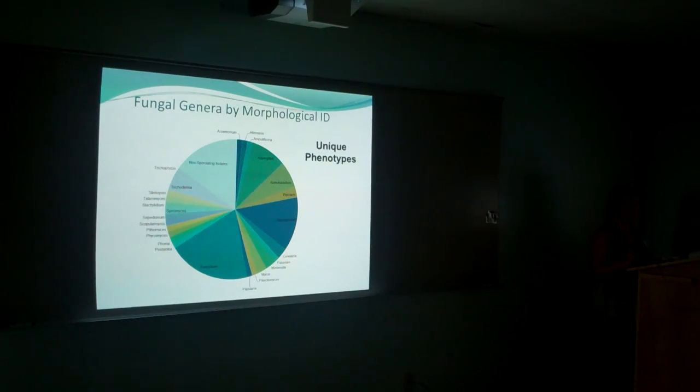There were over 25 genera identified by morphological ID. These genera span the Ascomycetes, Zygomycetes, and Basidiomycetes. And these have even included a few yeast Basidiomycetes that could possibly be new species.